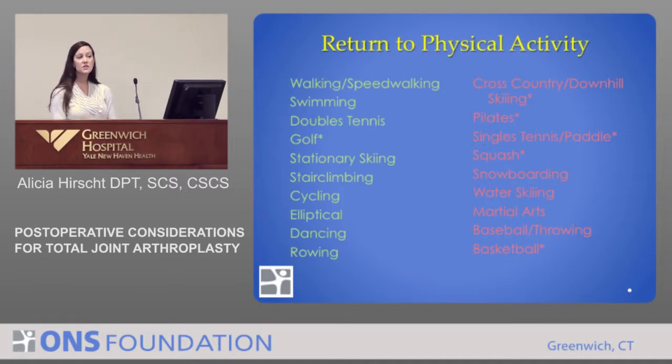And at the very least, you can advise them, paddle tennis might not be the best activity to get back to after a knee replacement, but if you keep up with your exercises and you maintain that good range of motion, perhaps you can at least engage in the activity in some form or another.